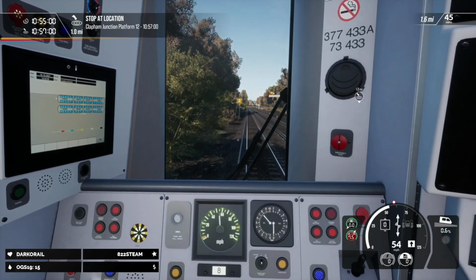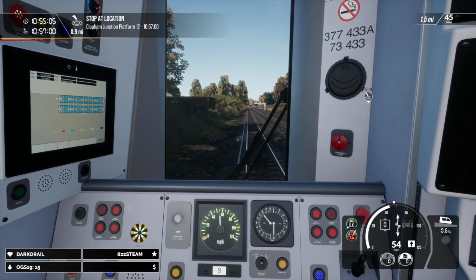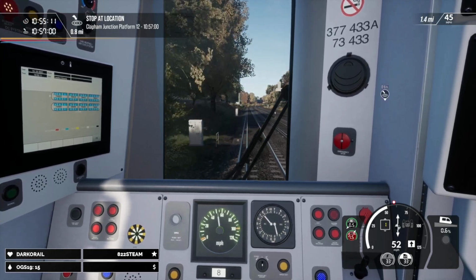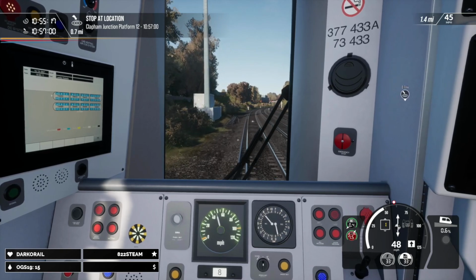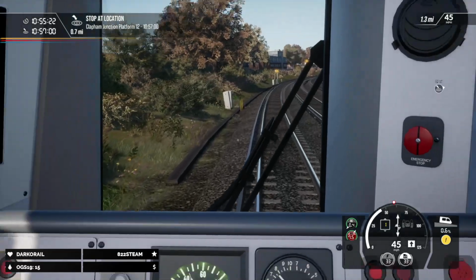Right, 2 yellows. So we will just slowly start to apply the brakes again. Signal sections won't be very long in the run up to Clapham Junction, so they can cram more trains in. There you go, there's already our single yellow.